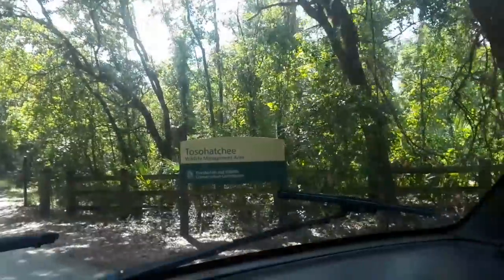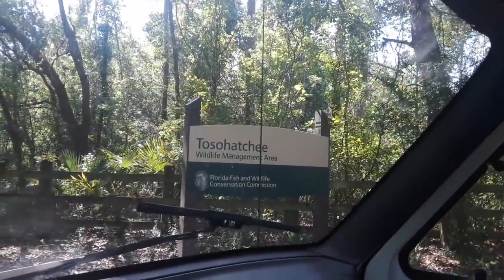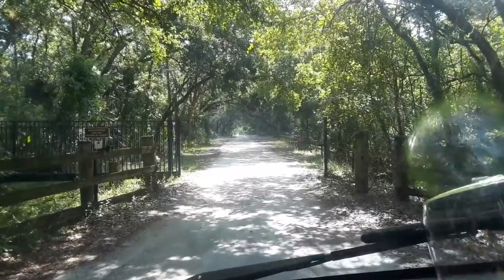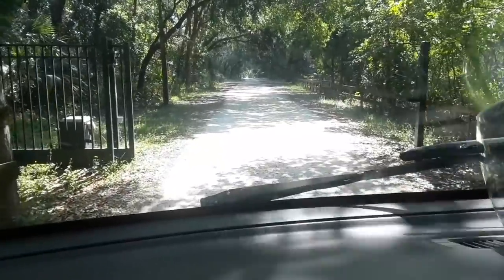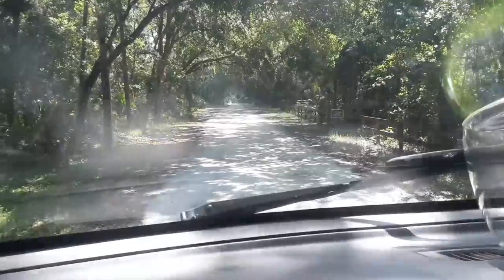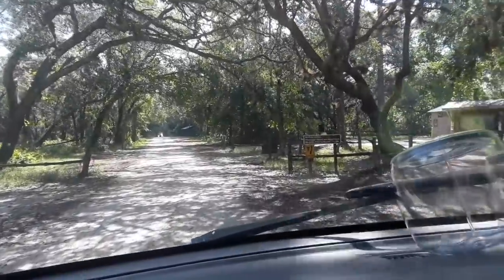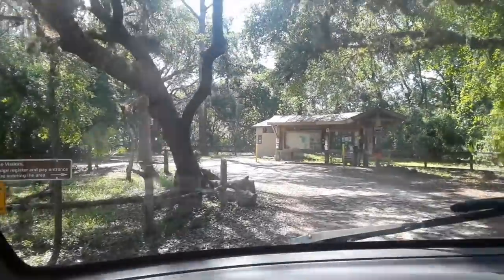Okay, this is the Tosohatchee Wildlife Management Area, Florida Fish and Wildlife Conservation Commission. Area opens at 8 a.m. and closes at sunset. It's got this nice gate and it's a gravel road. It says all terrain vehicles prohibited. Welcome. Please sign, register, and pay entrance fee before entering the area.